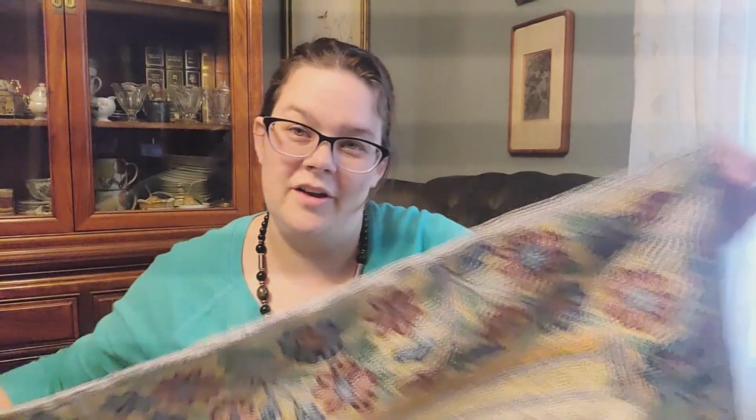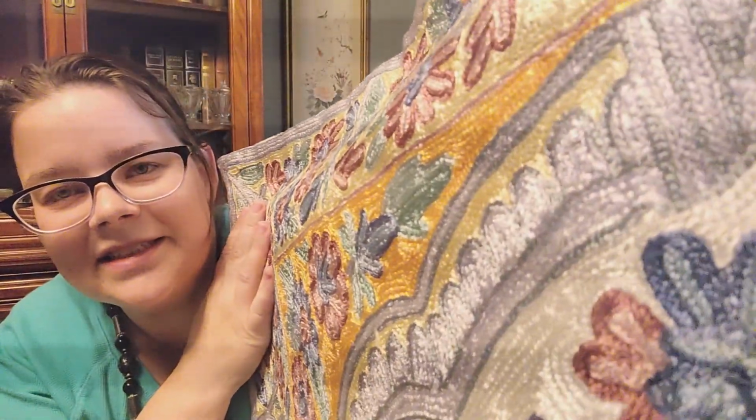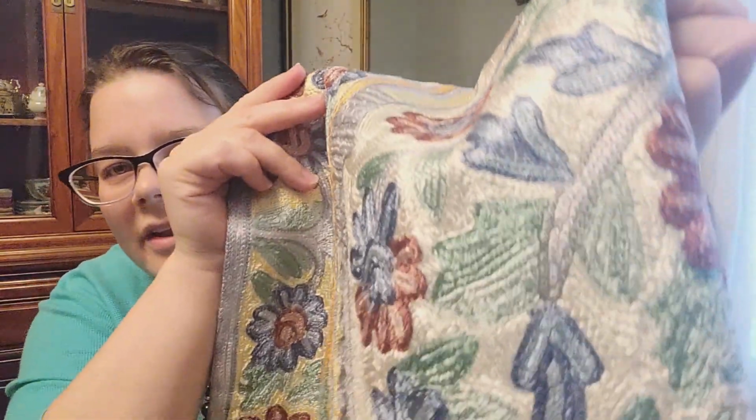I don't dare put it on the floor because my kids would just tear it up. So I think I'm going to hang it on the wall. Can you see how pretty that is? The detailing, it's kind of like a silky threaded embroidered look. It's so pretty. So I'm really excited to have this. She charged me $5 for this rug, if you can believe it. So I walked away with so much.